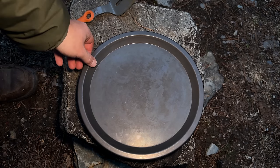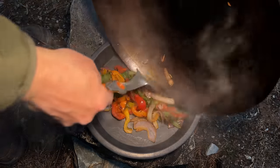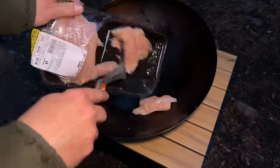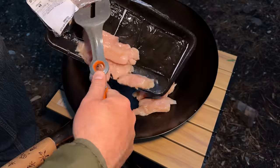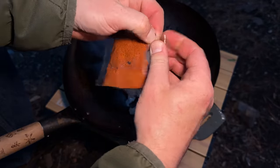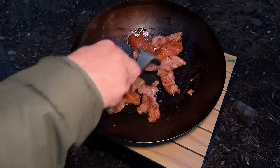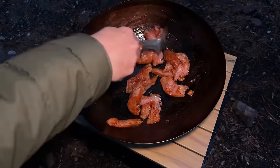Okay, we'll transfer them over to this plate real quick. Oh, you guys, that smells so good already. Cover it up to keep it warm. Now we'll add the chicken in and cook that up. See, look how easy that is. It's already pre-sliced and everything. Add our fajita seasoning pack. A little more oil. Coat that chicken nice and good with that fajita seasoning. Get it all over it.